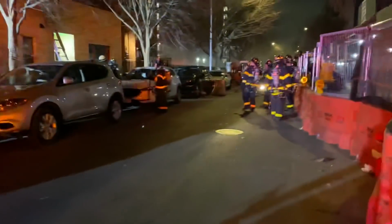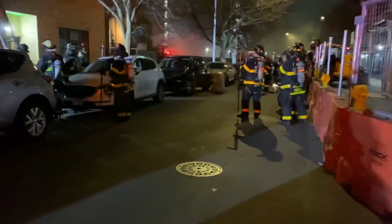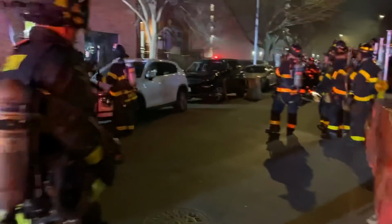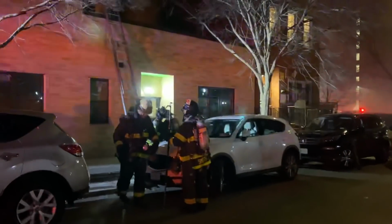I'm going to take a peek back here again. They're bringing a lot more members back here, concentrating on the back. Very little flames left.